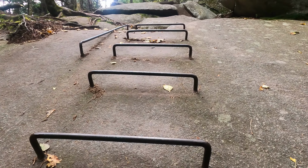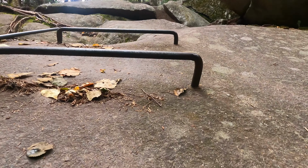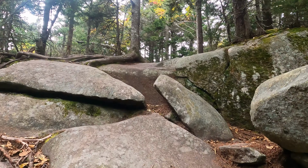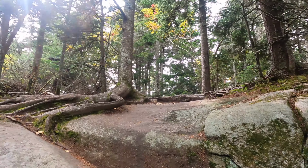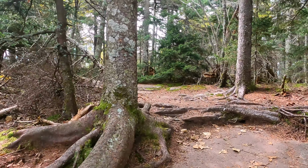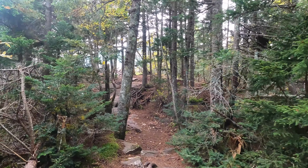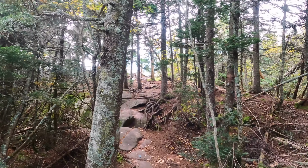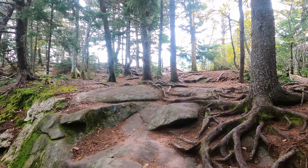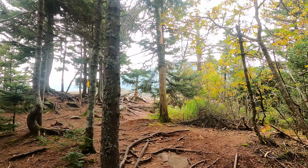And up we go. Okay, and somewhere up here is the destination. There's the clearing and the cliff warning. Glad we made it.